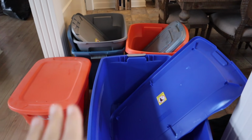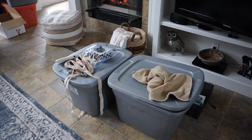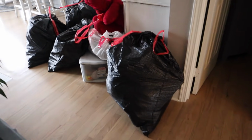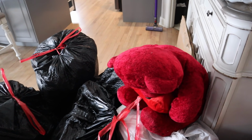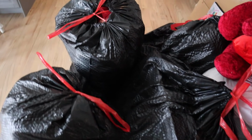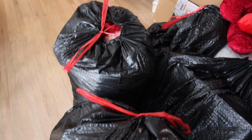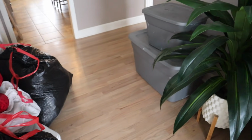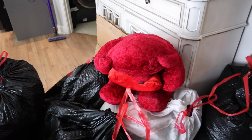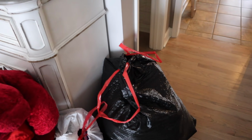I'm excited because I'm getting lots of empty totes. These are little keepsake boxes that I'm making up for my girls of their stuff. I have lots of books left to go through. And then in here, the majority of this, oh, you don't even want to know what I found in here. So gross. This is all trash. And so, yeah, we're getting it organized. These two totes are my daughter's. And so I can't wait to just get this all done.